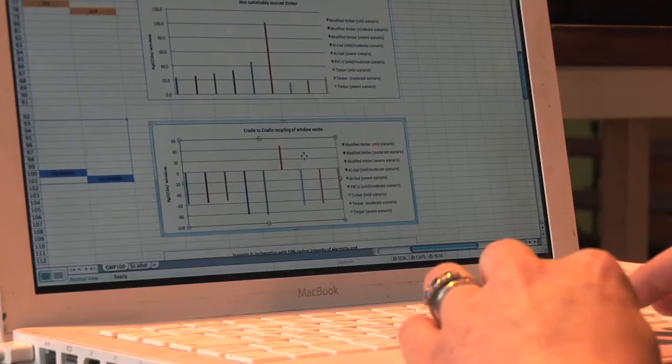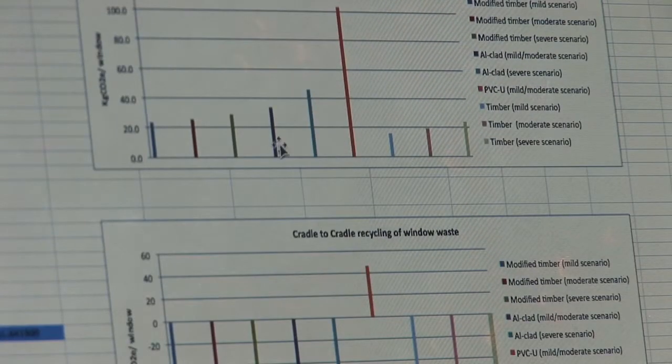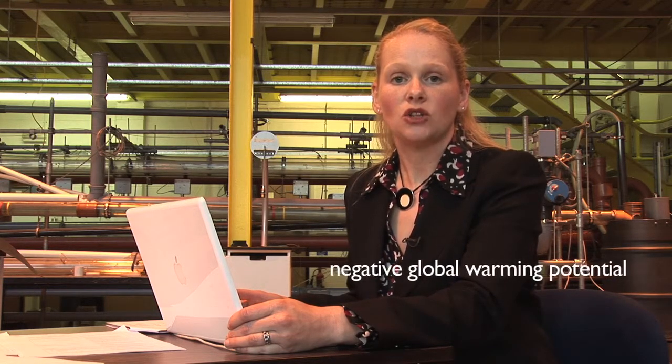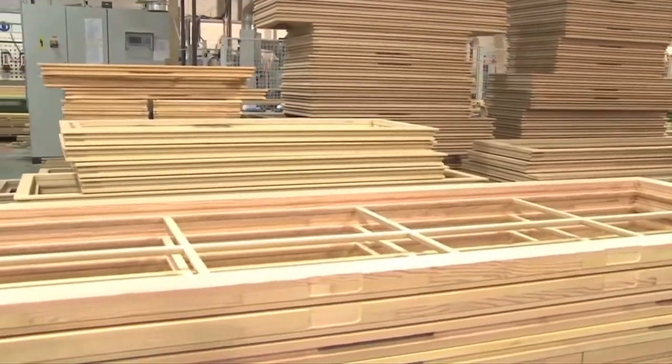In a recent study commissioned by the Wood Window Alliance, we have demonstrated that using wood to make windows has a significantly lower environmental impact than using PVC-u alternatives. This new research, conducted here at Heriot University in Edinburgh, shows that all the timber-framed options considered actually have a negative global warming potential over a 60-year lifespan. Trees and wooden products act as a carbon store.